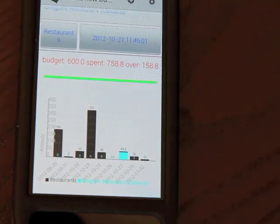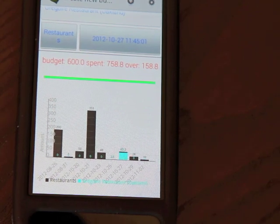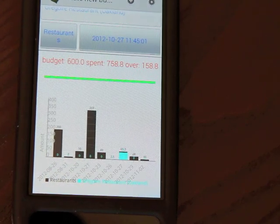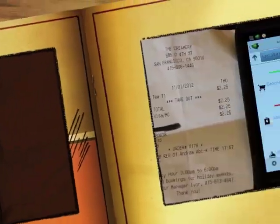So yeah, the bottom line is that with Save Gingerly, even if you don't remember to enter an expense, it remembers all the places you have visited, and it provides you a nice way to just enter the amount. All you have to do is start tapping the name of the place.